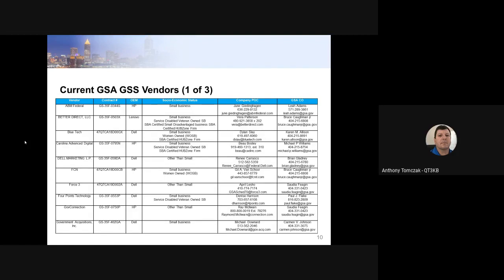And one thing I really want to highlight in this vendor pool is that there are many different socioeconomic statuses among our companies. Again, there are about 29 companies over the next 3 slides I'm going to show you. We have the major OEMs being Dell, HP, and Lenovo, but then we also have a lot of small businesses. So if you want to do a certain type of socioeconomic set-aside, you can leverage GSA's GSS program and do a woman-owned set-aside procurement, knowing you're going to be using GSA's GSS program, so you get best-in-class credits for that, but then you know that these vendors have been vetted by GSA and are part of the GSS program.